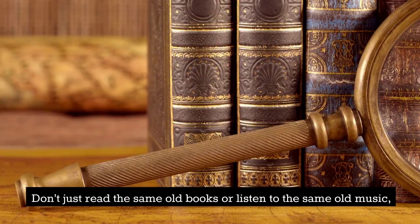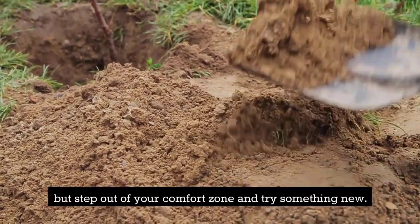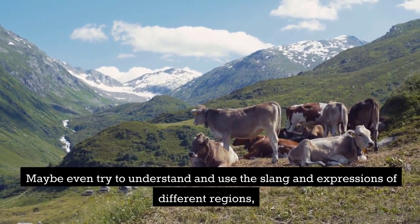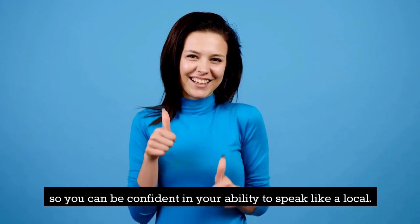Don't just read the same old books or listen to the same old music, but step out of your comfort zone and try something new. Maybe even try to understand and use the slang and expressions of different regions. So you can be confident in your own ability to speak like a local.